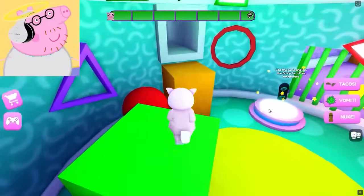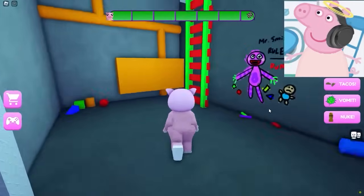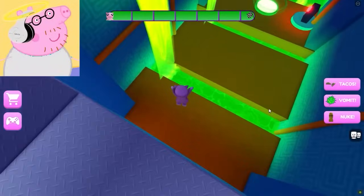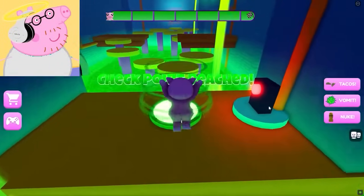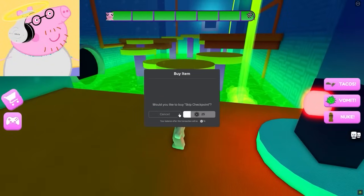Family, jump on these parts to get to the vent. Family, what is this place? Where are we? Peppa, we've come from the vents again. Oh, no! Family, there's some kind of acid in here. I hope to God we get out and don't die.